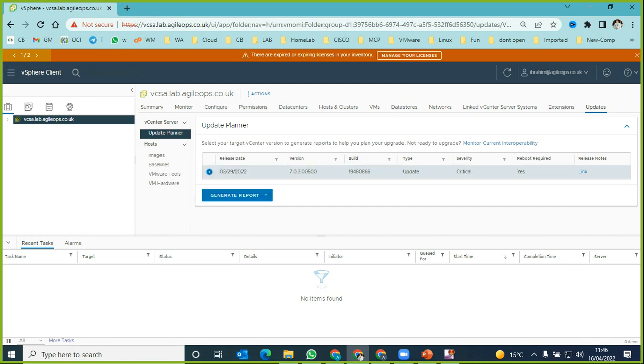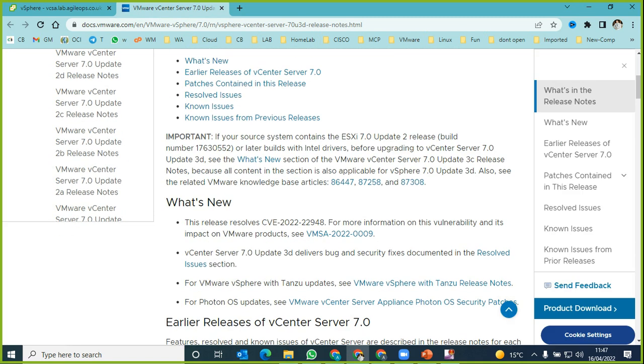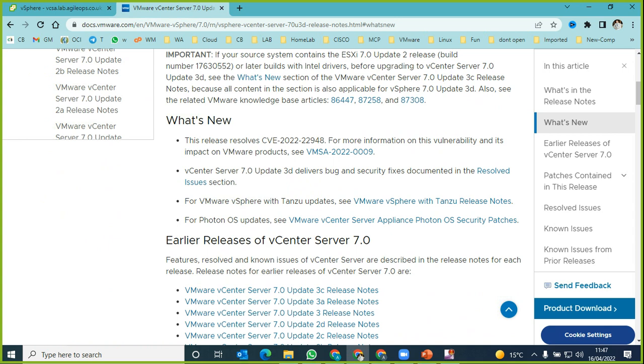Some people are quite reluctant to push out such new updates, like it's only 15 to 16 days, right? This is why, if you do want to update, you would do it in a test environment first and see how it goes. Also you have a release notes link, which shows you what is fixed and what it is going to help you with. What's new is the section you would be looking for.